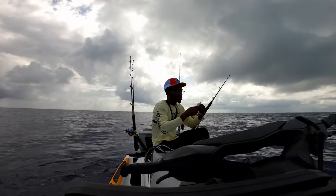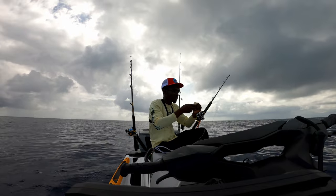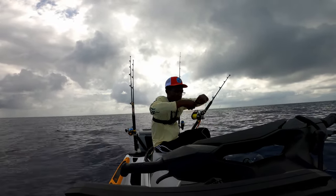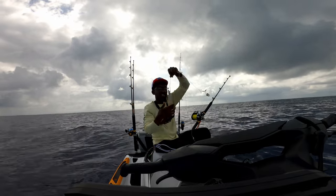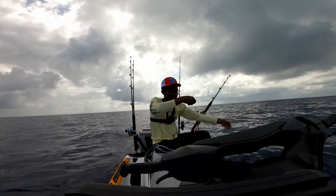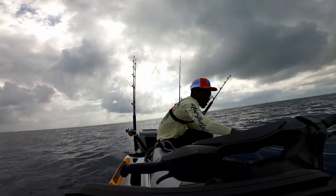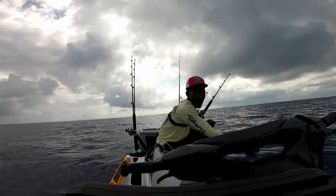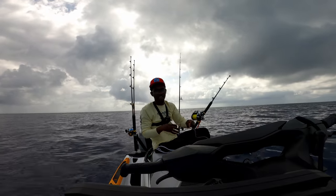All right, guys, so we got some squid here. We have a 3-hook rig. You push the squid through once, twist the hook, push it through again, just like that. Sending it down to the bottom. And then we have a 7-pound lead to help us maintain bottom. We are fishing in basically 800 feet of water.